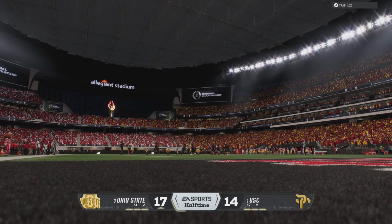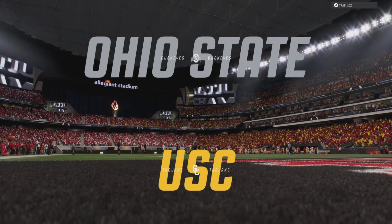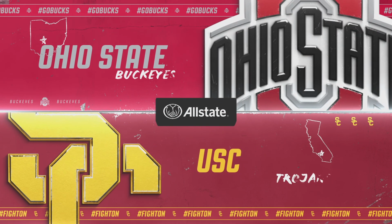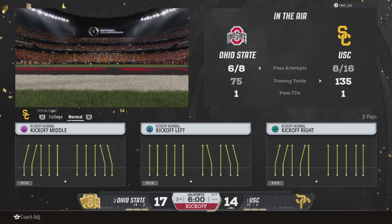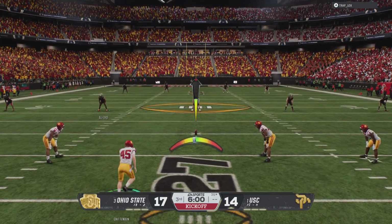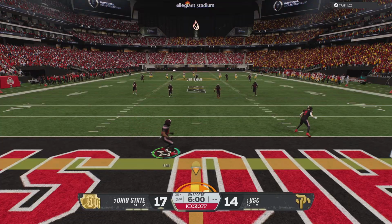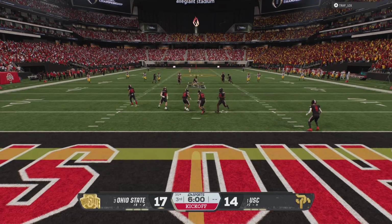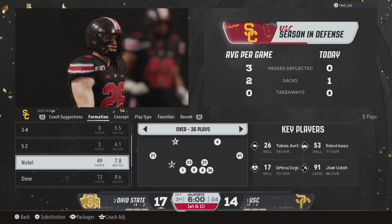And that will do it for the first half here. Kevin Connors now has our halftime update. The Trojans will kick this away to start the second half. Kick bounces out of the back of the end zone for a touchback.